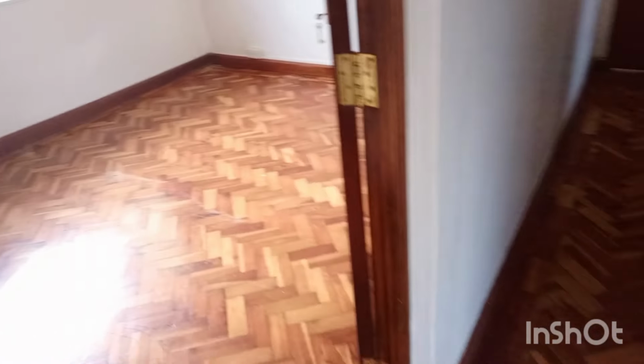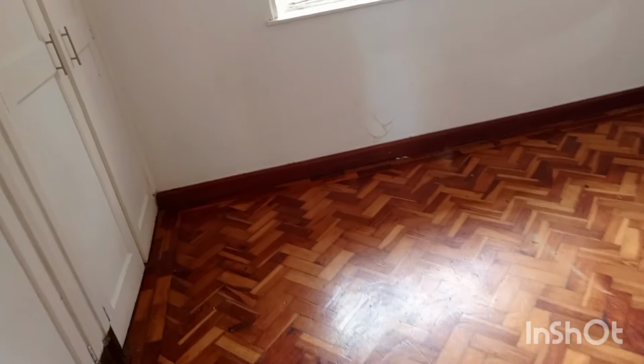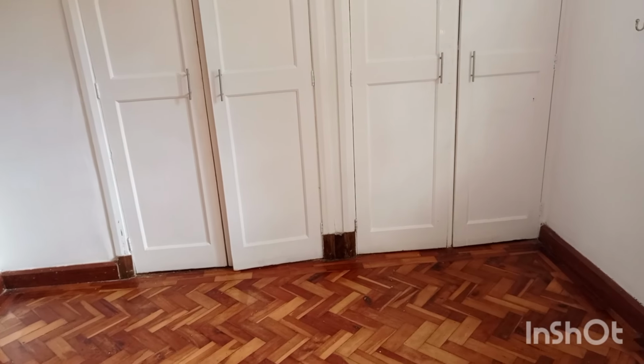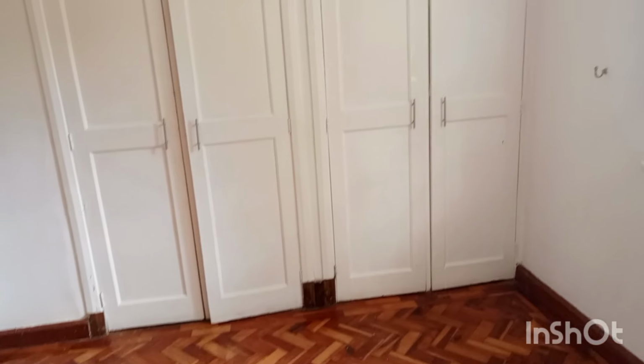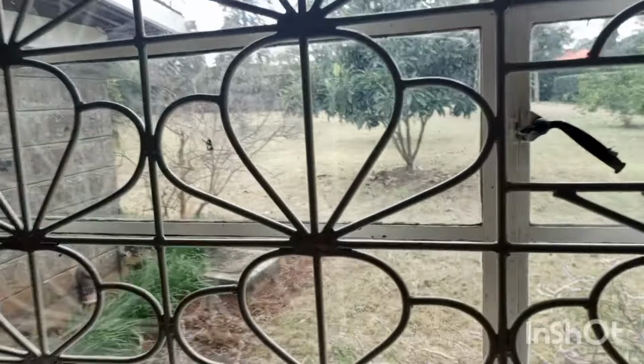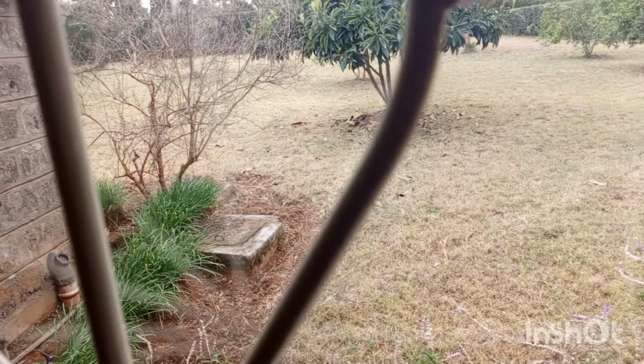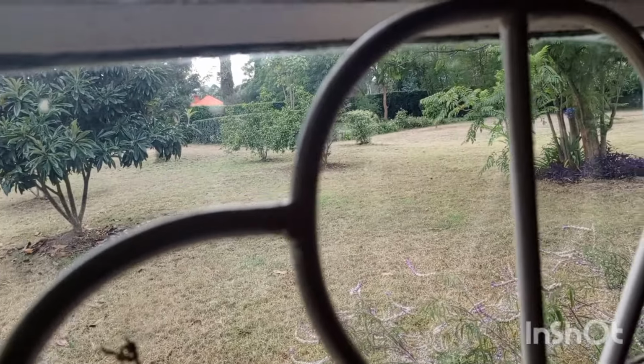We get to the second bedroom, and even here the wardrobes are well big. They are quite big, not as big as the first bedroom, but they're big. And you have a window as well facing the compound. See, you have a window that you can watch the compound from your bedroom.